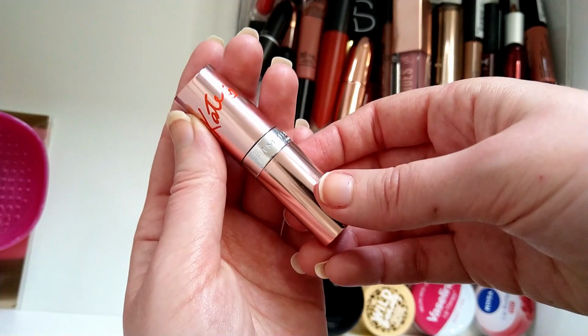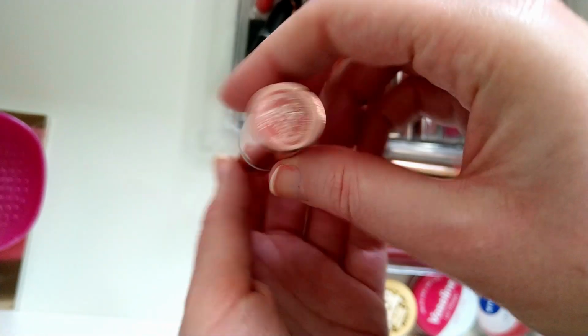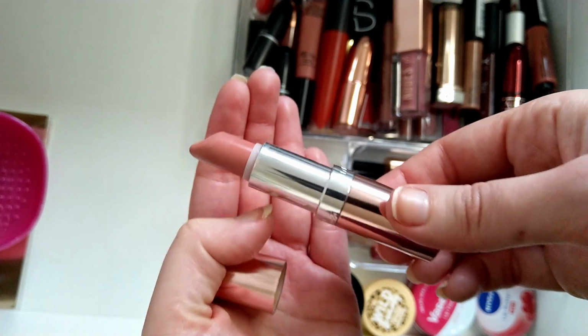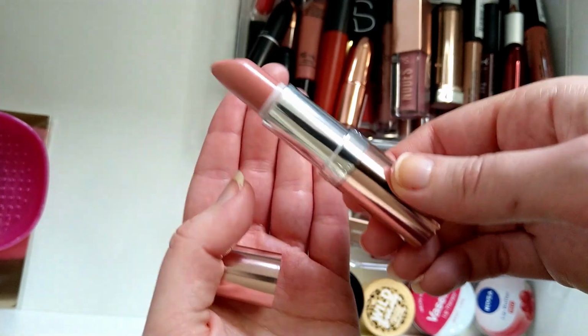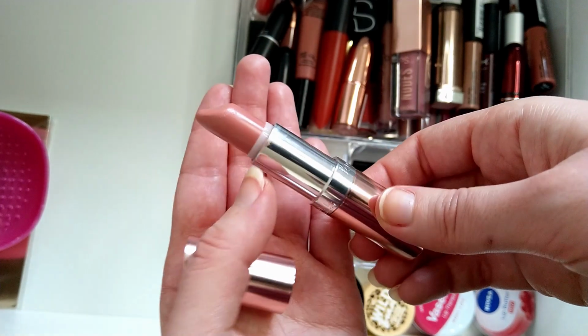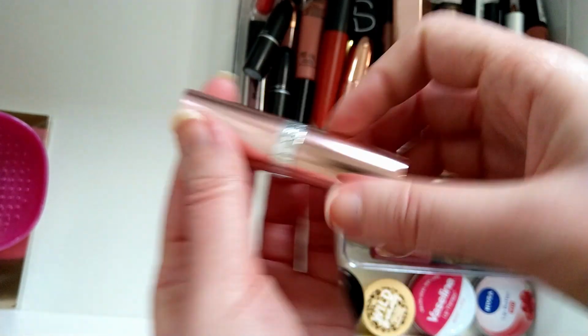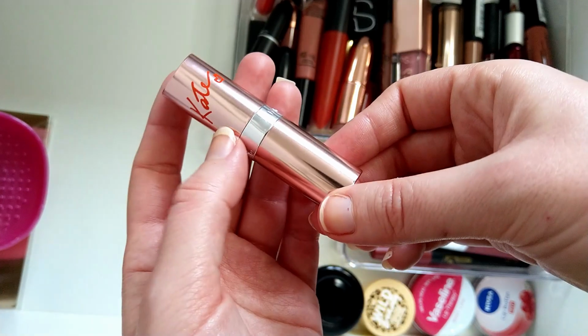We then have a Kate Moss Rimmel one in Rock and Roll Nude. This one is one of the more peachy toned ones in my collection. I don't have many peachy toned bullet lipsticks, and I like this one. I really do like it, and because it's Rimmel, it was pretty inexpensive.